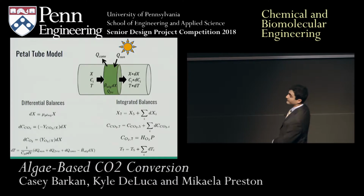Then we move on to the petal tube model. So we split the tubes into many differential sections, which is called the plug flow assumption, and we have mass and energy balances across each differential section. So we have balance for algae, which is X for algae concentration, then two for the gases, and then an energy balance, which describes how the temperature changes. Now I just need to integrate these across the length of the entire tube. So we have numerical integrals here. The only exception is oxygen, which exits the tube at a saturated concentration. Saturation is reached about a third of the way through the tubes, and then oxygen bubbles are vented after that.